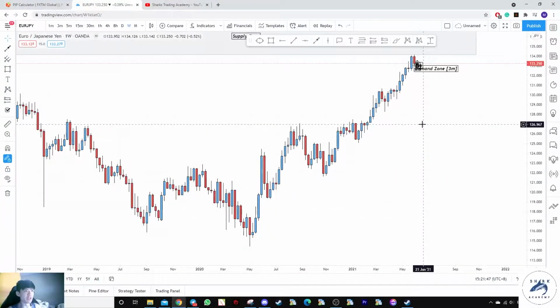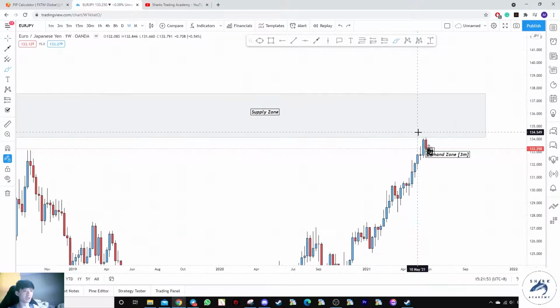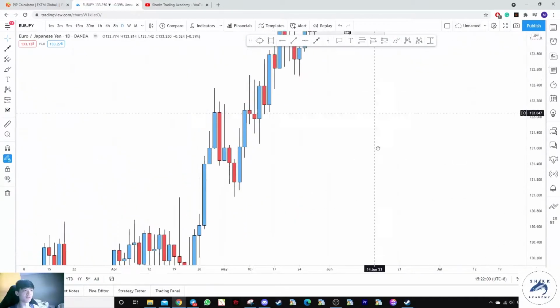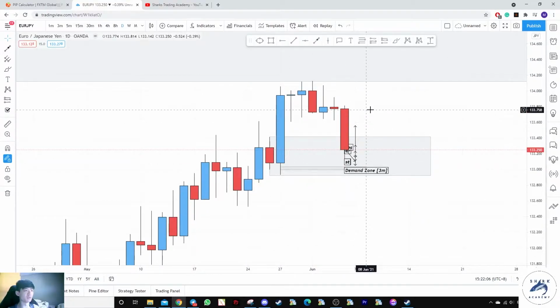Next, we have the Euro Yen. You can clearly identify this large supply zone, this huge weekly supply zone, right? And we can expect prices to go deeper as well. And over here, we have the supply zone on the daily time frame. Can you see this huge demand zone on the daily time frame? And prices are tapping into it, right?